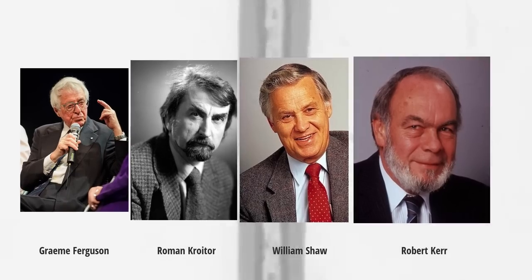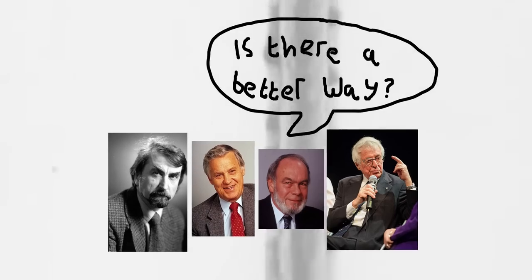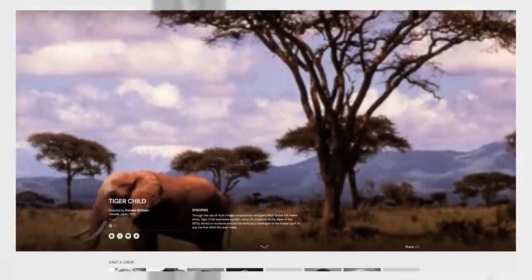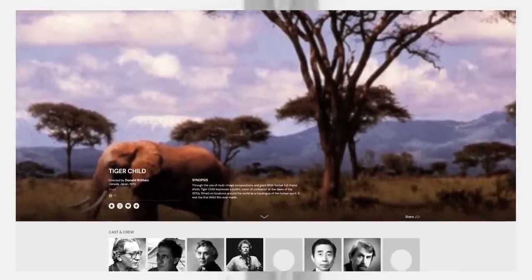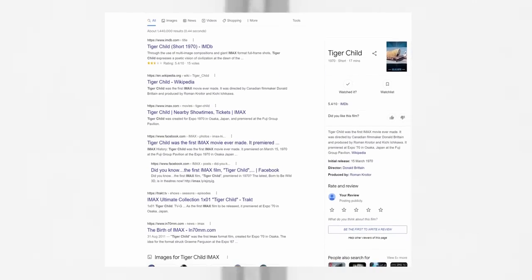So where does the most famous film format originate? Well, all the way back in 1967, several experimental filmmakers wanted to produce a multi-screen film installation at Expo 67. They did so by syncing 9 projectors together, and whilst they pulled it off, they wondered if there was a better way. There was, and over the next few years they had built a camera, projector and theatre, all being shown at Expo 70. This was where they showcased the first IMAX film ever made, and it was called Tiger Child. It was a 17 minute long movie showcasing locations around the world.